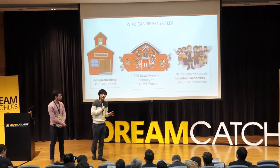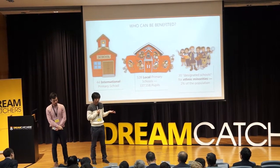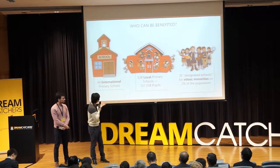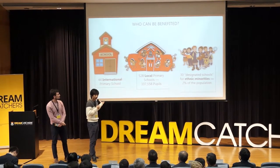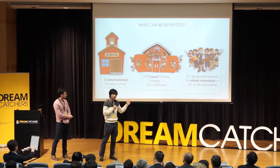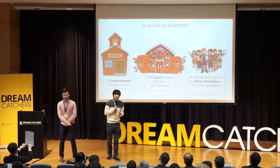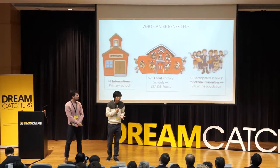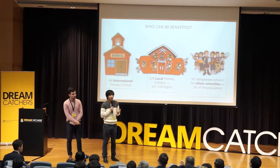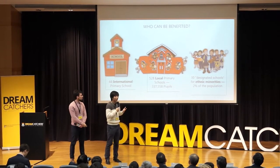But I want to say a little something more about schools. Of course, there are local schools. Local school kids, no doubt, will learn Chinese characters. International schools, if they offer a Chinese course, may need the app. But what about our ethnic minorities, which take up 2% of the population in Hong Kong? Some of them may be local born and raised and speak perfect Cantonese, but they cannot get a good job just because they do not know how to write and read Chinese. And we want to help them.